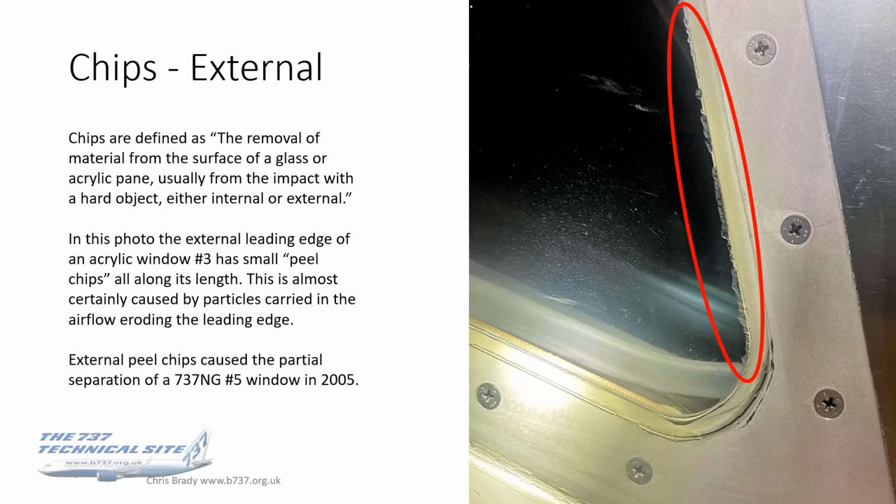Chips, two types of chips. I don't mean steak cut and French fries. I'm talking about the window chips. The two types are external and internal. These are defined as the removal of a material from the surface of a glass or acrylic pane, usually from impact with a hard object, either internal or external.